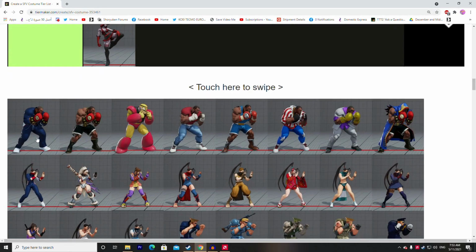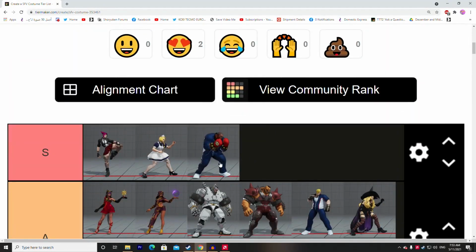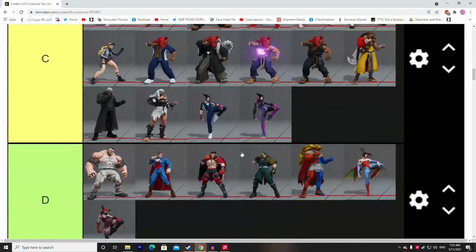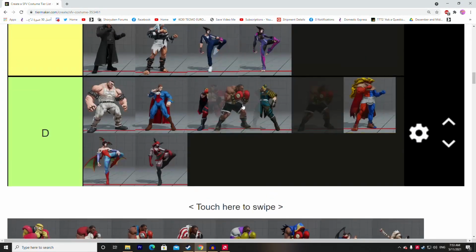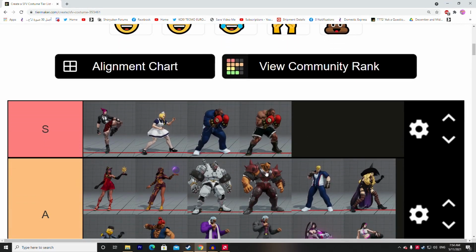And then we're into Balrog. Tracksuit Balrog is S in my opinion. He looks fantastic. Balrog already, I do feel, has a fantastic look in general. And the tracksuit, he looks fantastic in this one. And I do think also Balrog without the hoodie is an S.